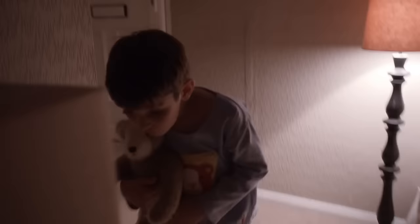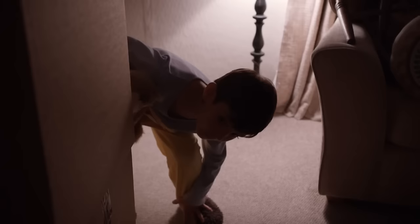Eddie, Teddy and I go to spy on the trifle. But I can't see the trifle, so I get a little bit closer.